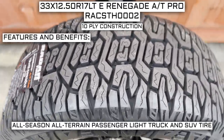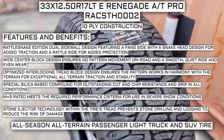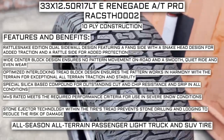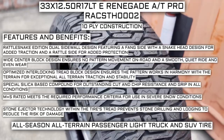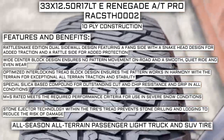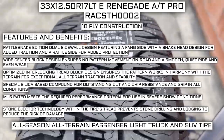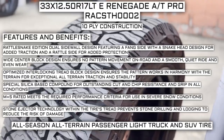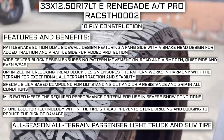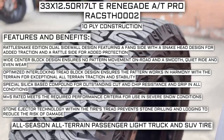Some of the manufacturer-listed features of this tire include Rattlesnake Edition dual sidewall design featuring a fang side with a snake head designed for added traction, and a rattle side for added protection. Wide center block design ensures no pattern movement on road, and a smooth, quiet ride and even wear. Optimized interlocking tread block design ensures the pattern works in harmony with the terrain for exceptional all-terrain traction and stability. Special silica-based compound for outstanding cut and chip resistance and grip in all conditions.